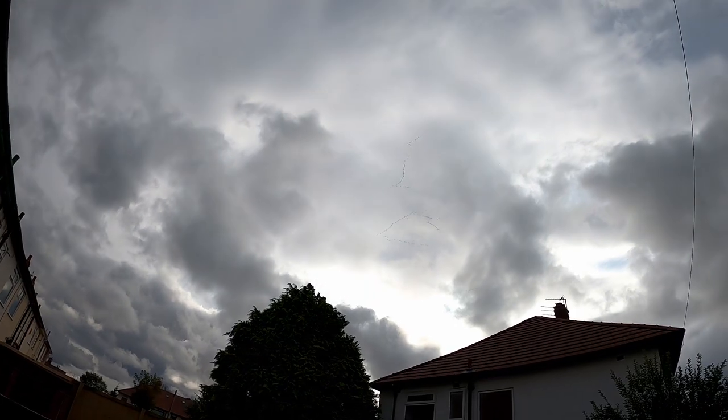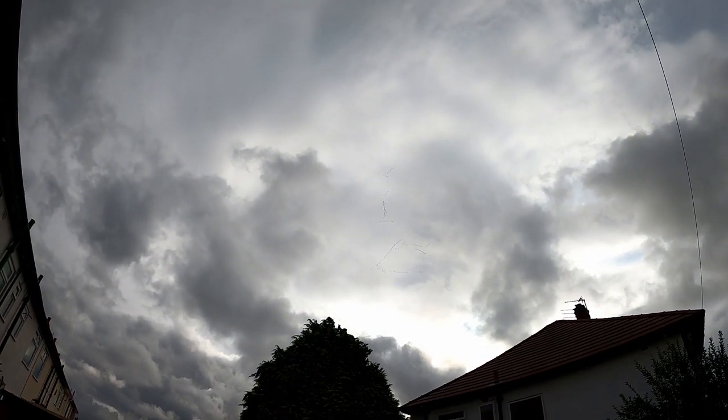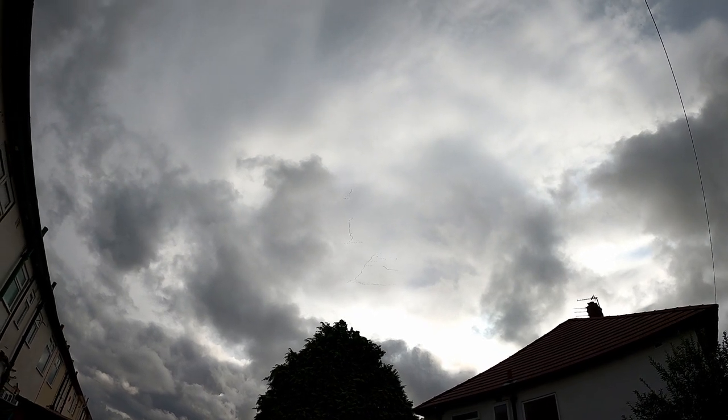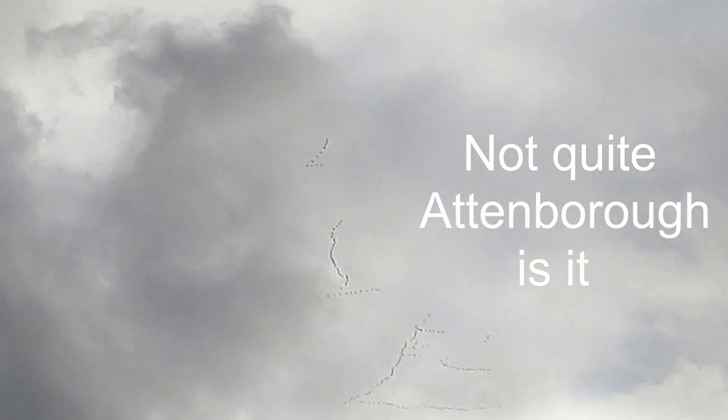Yeah, so it's definitely autumn, winter now. Because, I don't know if you can see, but got a load of geese flying south. Don't know if you can make that out or not.